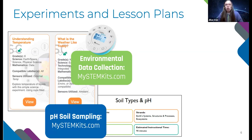And for both of these, it would be effective to use some kind of sensor so that you can collect all of that information. And the lab disc is a great one because it's got all of them built into it and it's auto-calibrated. It's about the size of a smoke detector, so it's very easy for students to carry out to the garden with them.